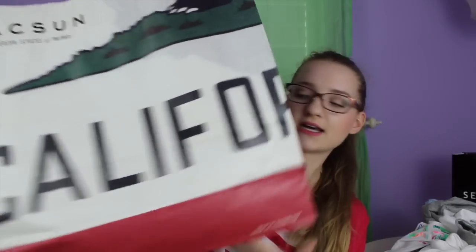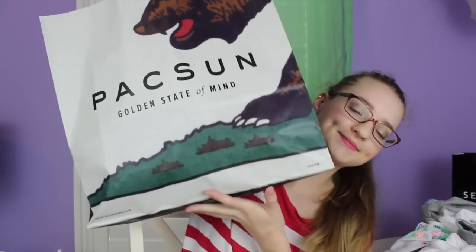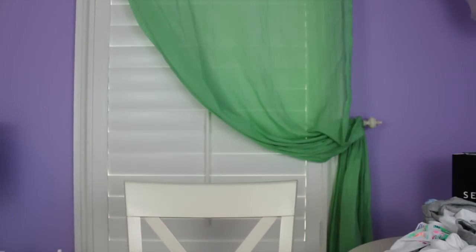This is the fastest haul I've ever done. I'm going super quick. But on my way out, I saw PacSun. And I was just like, whatever, I'm gonna get stuff. So the first thing that caught my eye is this shirt. It's really cute. It's the LA Hearts, and all of this stuff is an extra small besides the shorts that I'll show you. And same with the Victoria's Secret stuff.